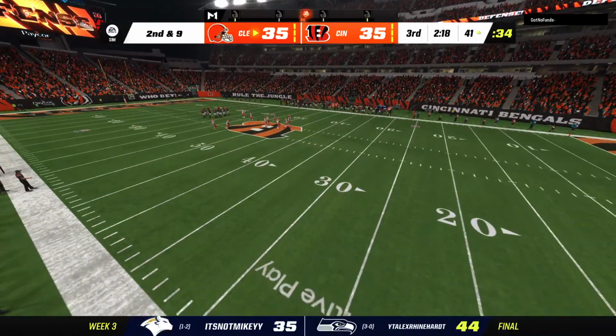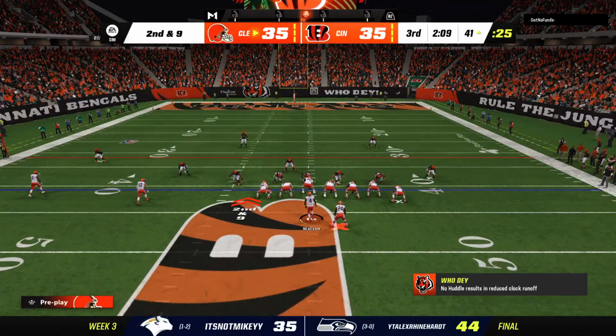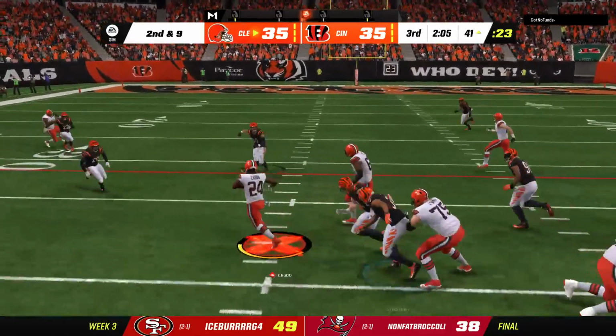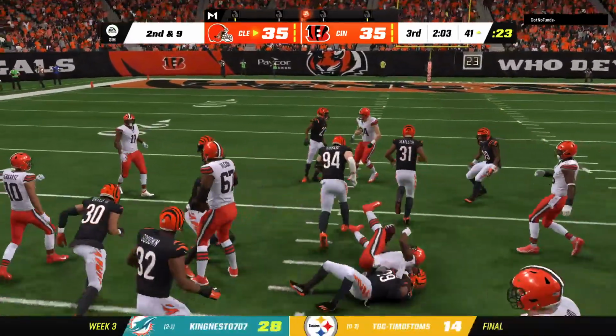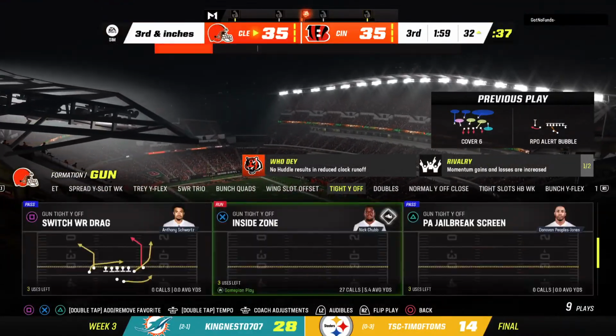This has been an up and down, back and forth type of a game, hasn't it? Maybe this long drive takes a little bit of the wind out of their sails, kind of settles things down a little bit. They go with Chubb on 2nd down. And he is going to be close to a 1st down as the tackle is made at the Bengals 32.